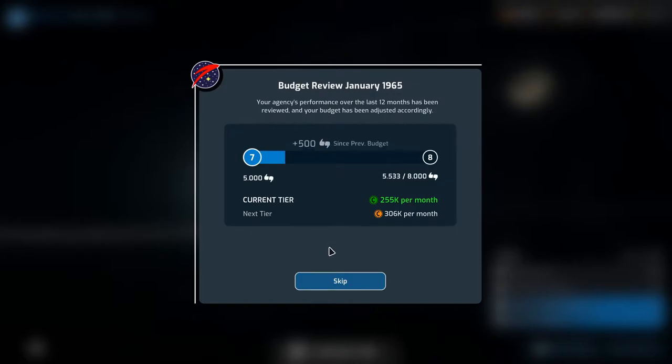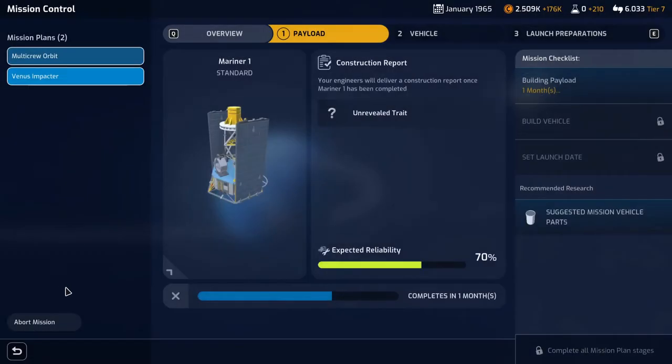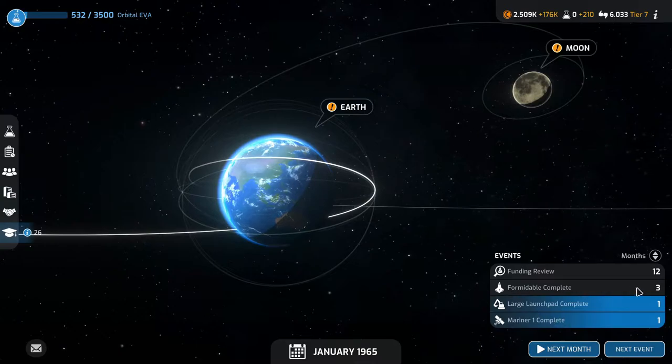Budget review. Got 500 support. We're still way off getting to the next tier. Way off. So multi-crew orbit and Venus impactor are going. The large launch pad is complete in a month, which is good. Mariner 1 is complete in a month, and Formidable is complete in 3 months.